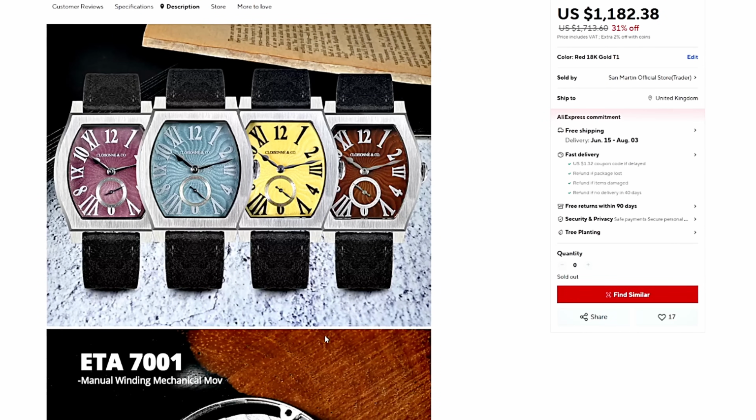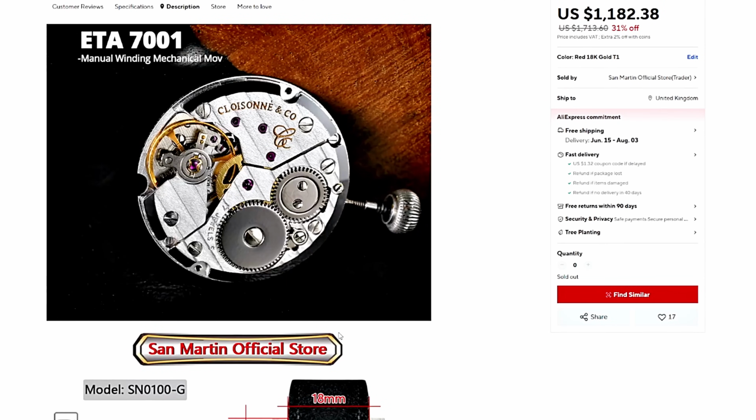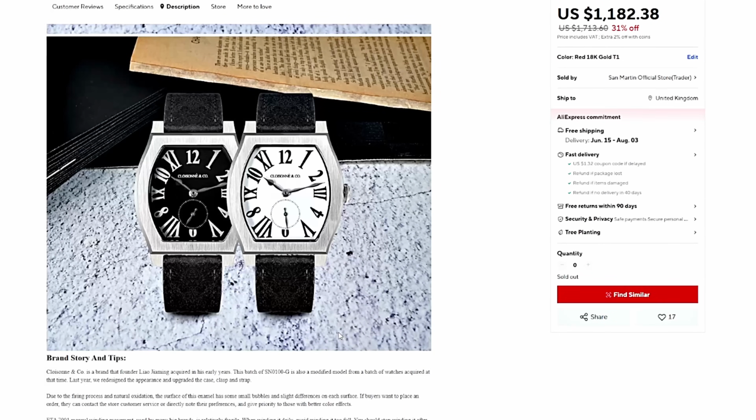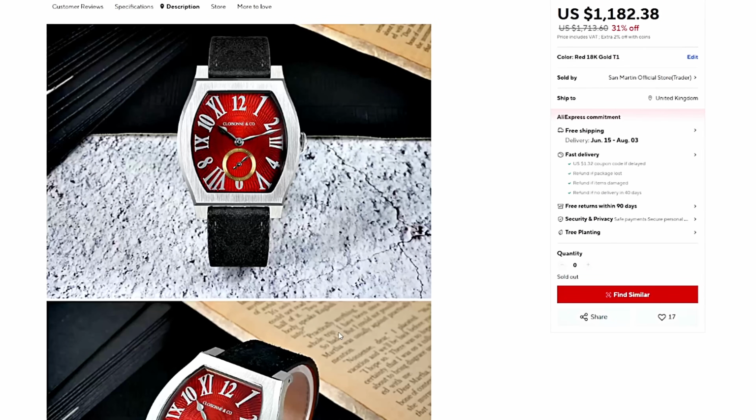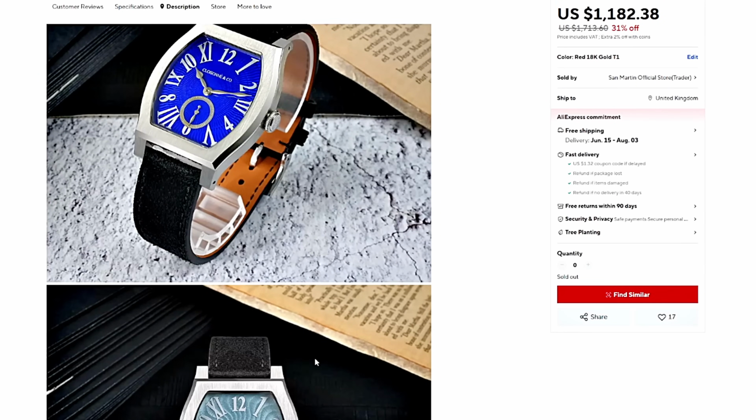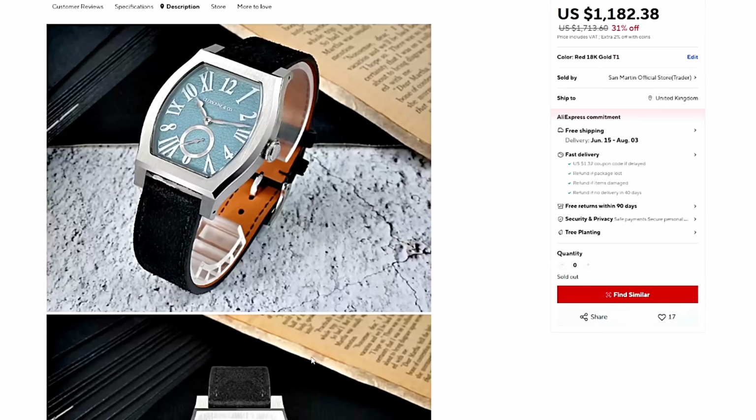Anyway, I just had to talk about this first because I was staggered. I've seen pictures of these watches appearing on Instagram and I had no idea they cost this much. Anyway, none of these watches will be appearing in my top 10 list today.